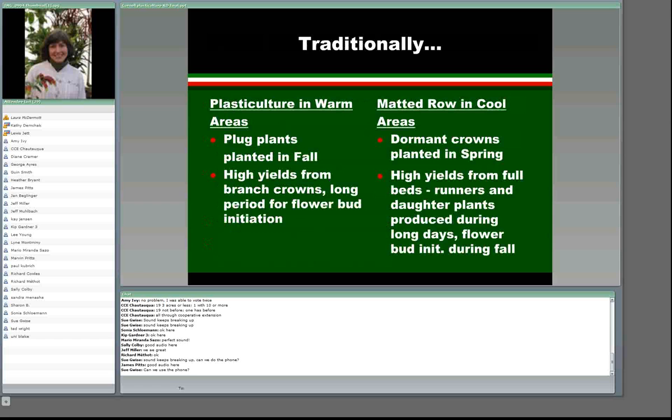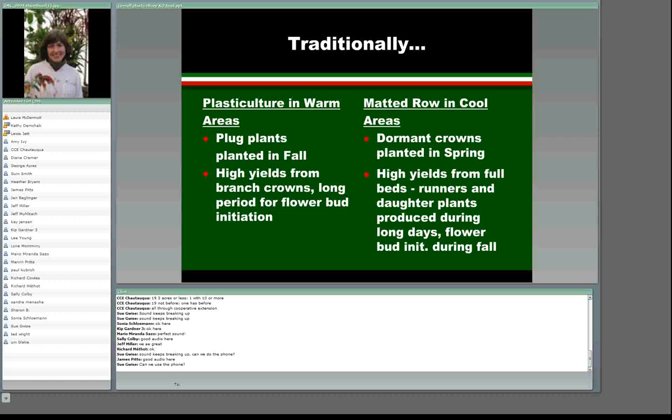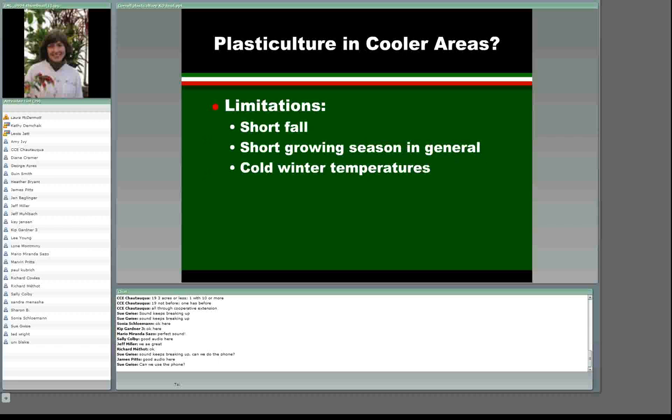And all of that might be a bit of an oversimplification, but that's kind of, in general, how some of the things work and why we need to make some of the changes we need to make. So plasticulture in cooler areas, some limitations we have. We do have a relatively short fall, a short growing season in general, and then cold winter temperatures, and we need to modify some things to deal with all of these.